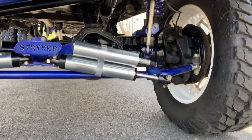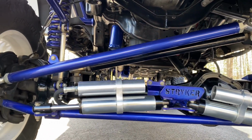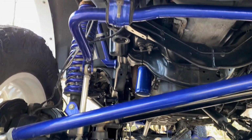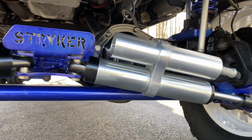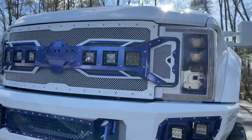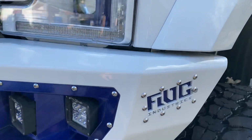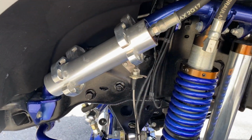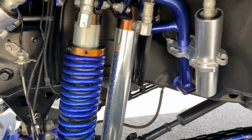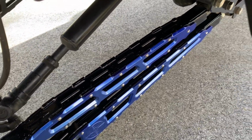Five Industries bumpers. Axles were dropped out, went with a high gloss black. For the Striker suspension system, it has every single option that they offer. Recon custom painted headlights. LED lighting in the wheel wells. Custom drive shafts as well.